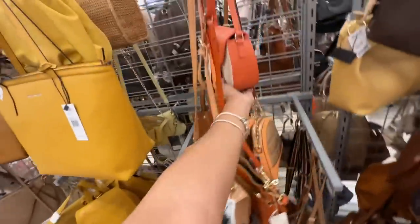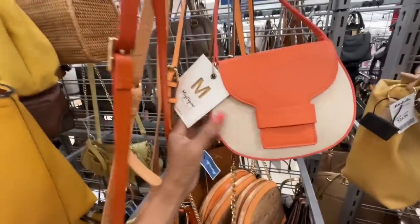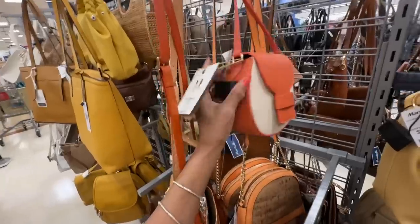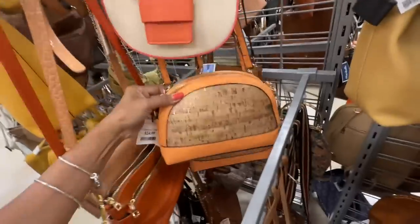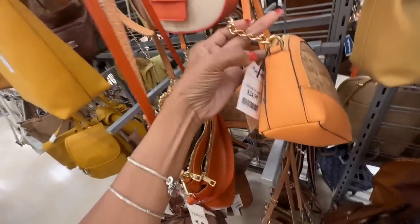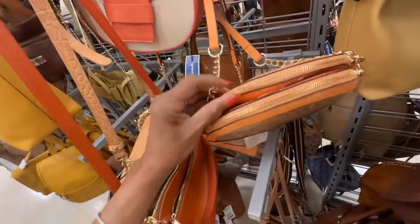Very cute. Look at this. This is Mystique. I haven't seen a Mystique in a long time. It's a nice crossbody. Let's see the price. $20. This is cute too, right? This is very nice. $25, and it has double zipper snap in the middle.